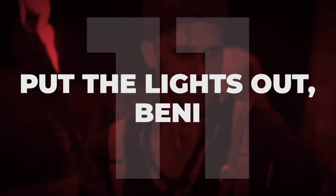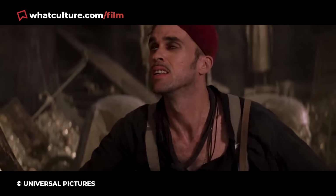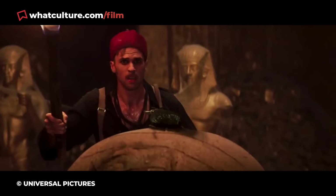Number 11. Put the lights out, Benny. After Imhotep is defeated, Benny accidentally triggers a booby trap, causing Hamunaptra to slowly collapse into the sand. Rick and his comrades escape in the nick of time, while Benny is left sealed in the treasure room, alone to his absolutely befitting fate.